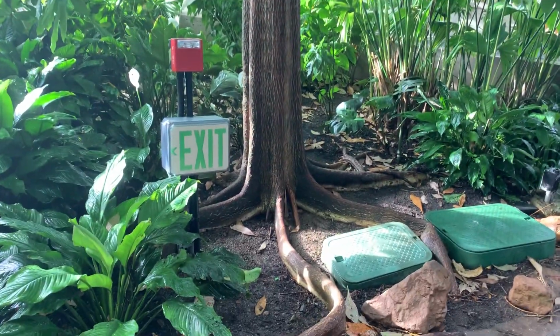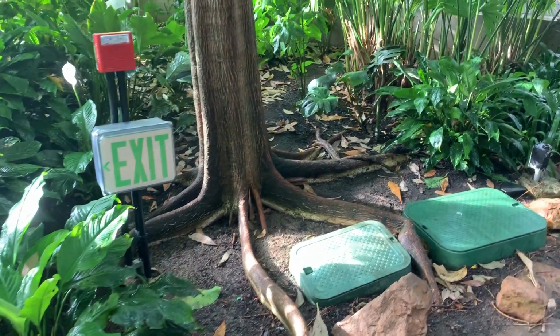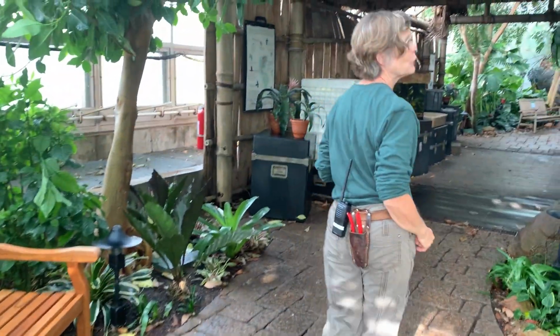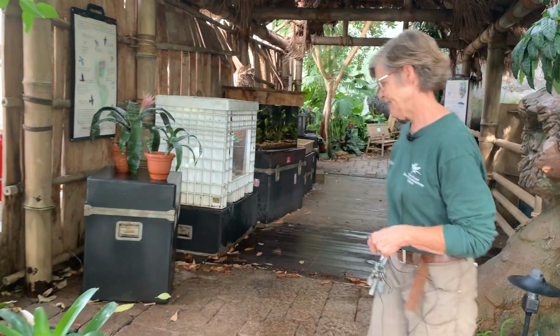I think we're going to go around the corner past the research station here, and I want to show you our Kapok tree.